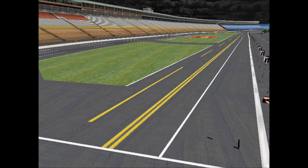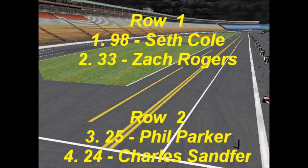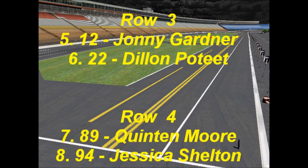And the other 27 in the field, well, they're going to have to try to qualify their way in via the Winston Open. So there's the lineup we're scrolling for you on the screen right now. Seth Cole is your pole sitter with an average lap of 125.271. Zach Rogers will start second in this season's event. Starting in row 2 will be the Hendrick cars, car 25, Phil Parker, and number 24, Charles Sandfer will start this race in 4th. Starting 5th, inside of the 3rd row, we'll have number 12, Johnny Gardner, and number 22, Dillon Poteet will start in the 6th position.